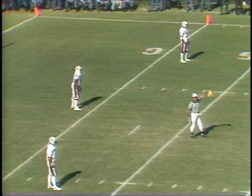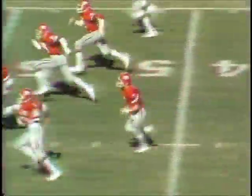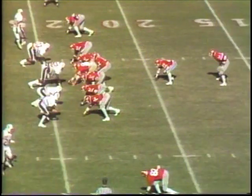Yeah, the Bulldogs are fired up after that one. South Carolina's prime return man is Horace Smith. Robinson kicks it off. He kicks it deep. There'll be no return. One more look at Mr.